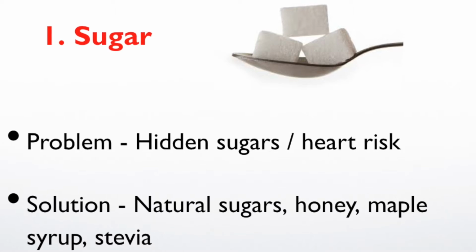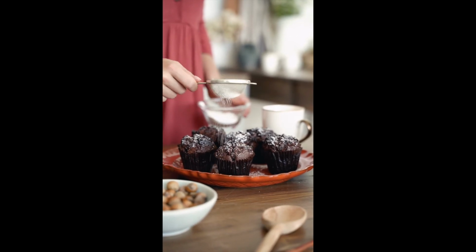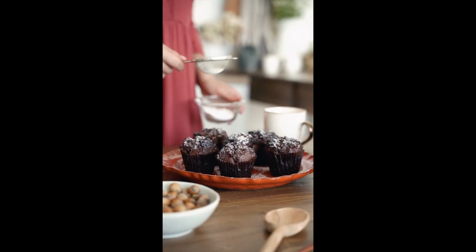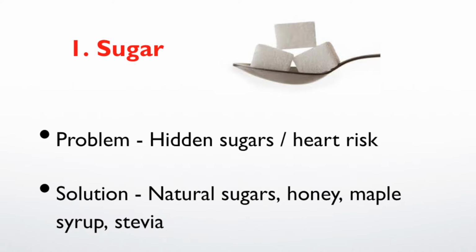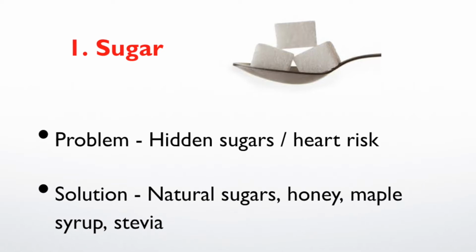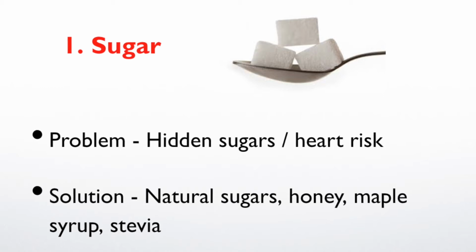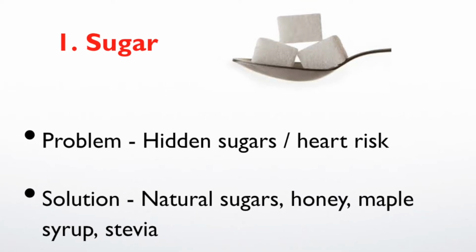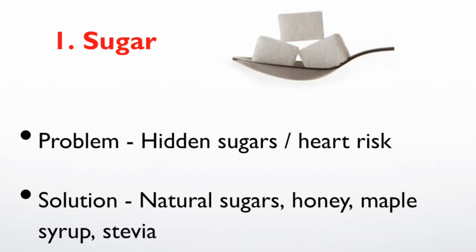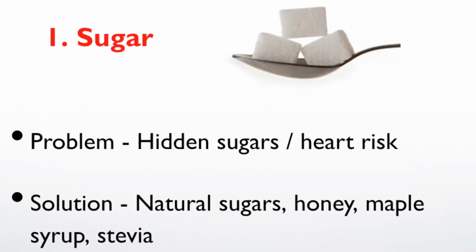So the problem with hidden sugars is that there are so many of them in our diet that we just don't realize are there on a daily basis. It really raises the sugar levels in our blood, and therefore the body has to produce insulin to combat these sugars. Now, if this happens over a consistently long period of time, this is how type 2 diabetes results, and it also contributes to obesity as well. Both of those things, type 2 diabetes and obesity, will give you a greater risk of heart disease in the future. So we need to ensure that we're paying attention to what type of sugars we're consuming.